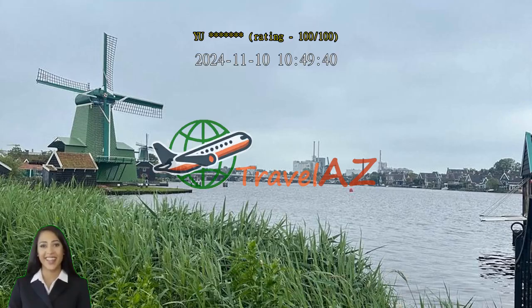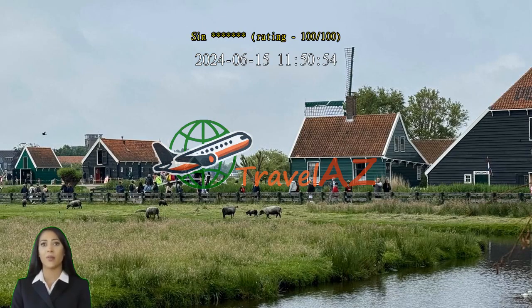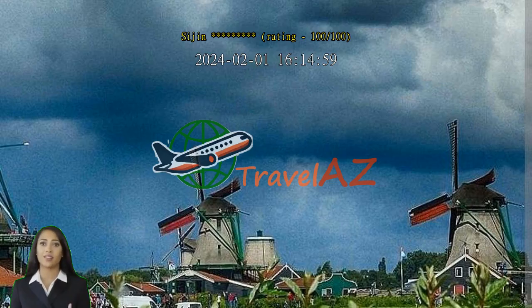A very comfortable place with beautiful scenery, delicious cheese and a variety of flavors. It will be even more charming if the weather is good. Follow the Clog group to Windmill Village, which is convenient and fast. After gathering at the meeting point at the designated time, a special bus will arrive directly. Must visit place in Netherlands.